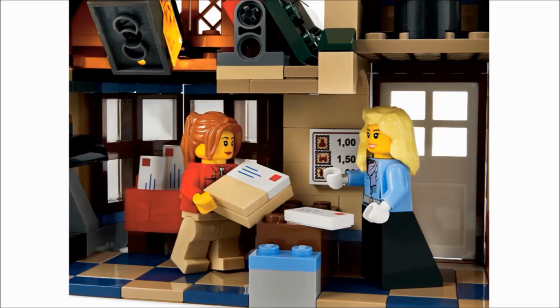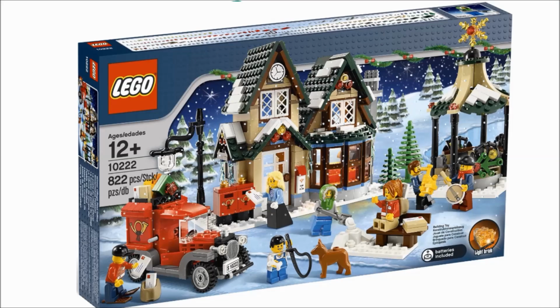So this set as a whole I think is the best value out of all the LEGO Winter Village sets, but also is my favorite in terms of its design, which really just pops out once you put it on display with all the other ones.